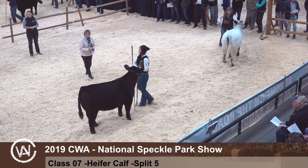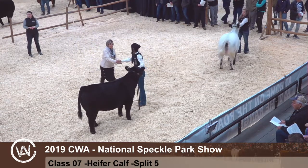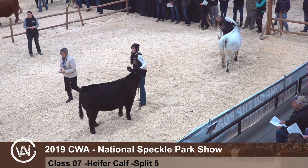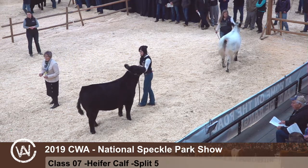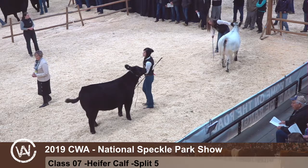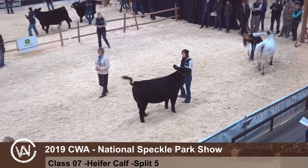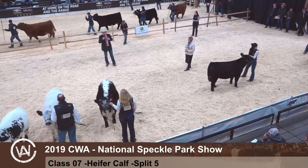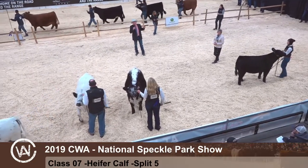I've been preaching muscle all day. We come to this heifer in third place. But as a female, does she have too much? When I really look at her, she's big top, she's big hipped, she's nice shouldered. For me, going forward as a breeding female, in my own opinion, I just think there's too much.